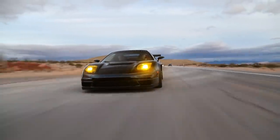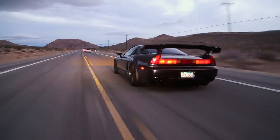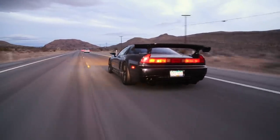It really screams at you directly behind your head. There's nothing, you guys, like a turbocharger spooling up directly behind your ears.